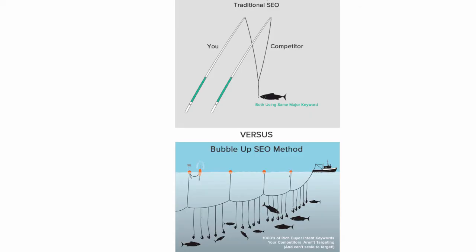If we want to use a fishing metaphor, in traditional SEO, there's you and your competitor, and you're both trying to rank on the same major keyword. But we now know that 70% of people aren't using that keyword in their search. So what if there were a way for you to drop thousands of hooks with rich buyer intent keywords that your competitors aren't targeting, and in fact, if they're not running the Bubble Up system, they can't scale to target.